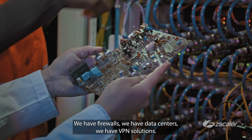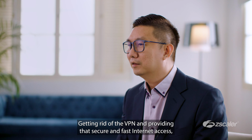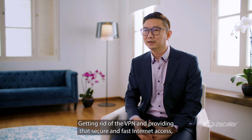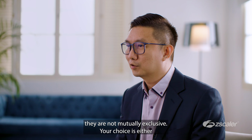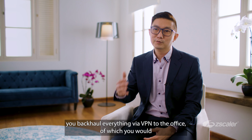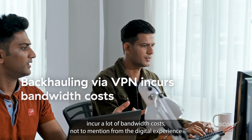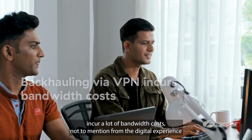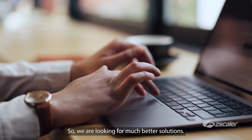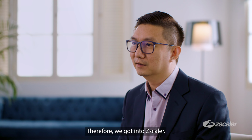We have firewalls, we have data centers, we have VPN solutions. Getting rid of the VPN and providing that secure and fast internet access, they are not mutually exclusive. Your choice is either you backhaul everything via VPN to the office, of which you would incur a lot of bandwidth costs, not to mention from the digital experience perspective, it's going to be not so great for the users. So we are looking for much better solutions, therefore we got into Zscaler.